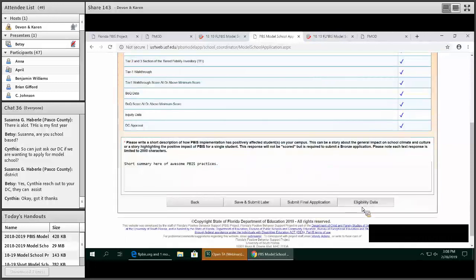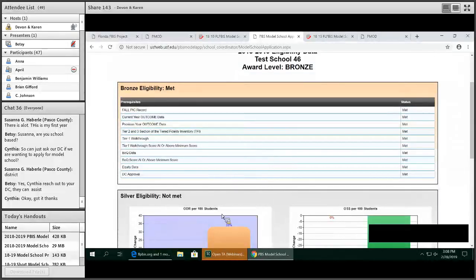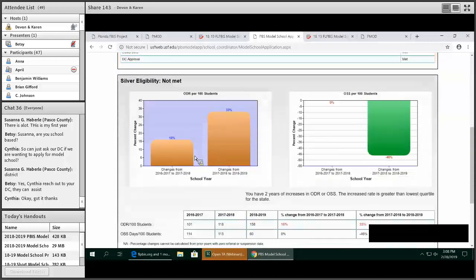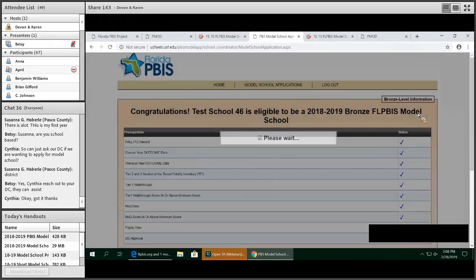Or if you had questions about, why didn't I make silver? Yeah. You can click on eligibility data and see that silver criteria were not met, because the increases were very large and the overall rate for 1819 was very large, it'll show you what was missing there.